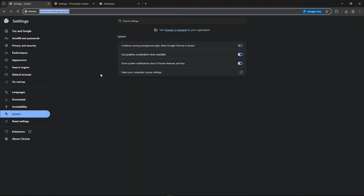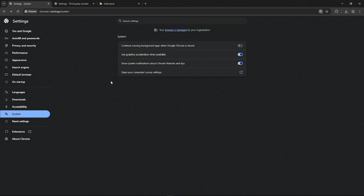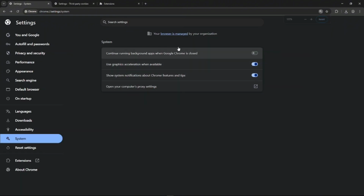Here you have to toggle on this use graphics acceleration when available. If you want to browse faster and also be better for the RAM, you can turn this on since this will be using the GPU instead of the CPU of your computer.